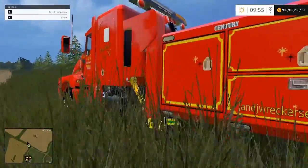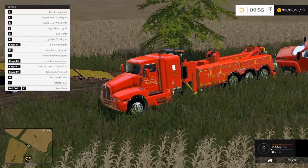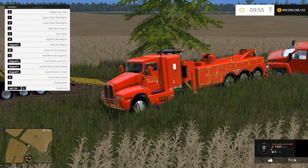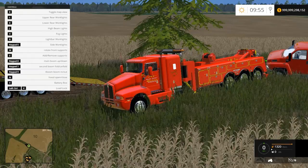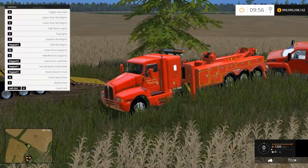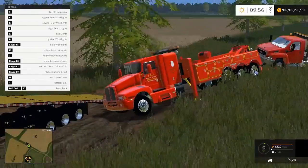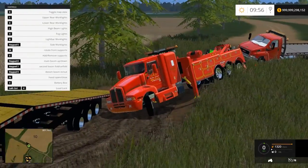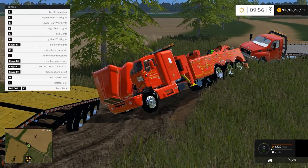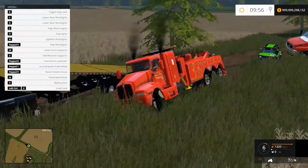Okay, we gotta raise these booms. Okay, we gotta put out the booms. That's what we gotta do. We gotta put out the support booms. And those will go down. There we go. Good enough. Ooh, I did not want to open that. The hood. I guess we can chill off our engine. Okay, we got those out. There's one step.